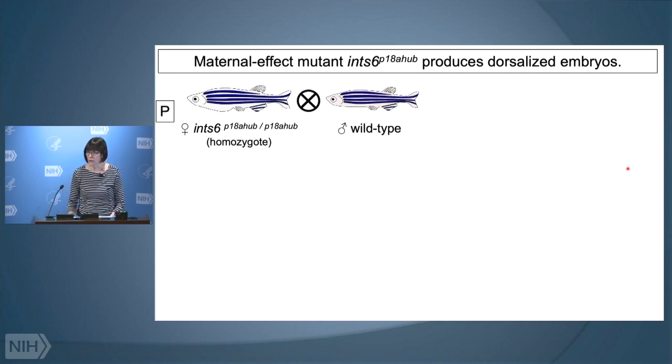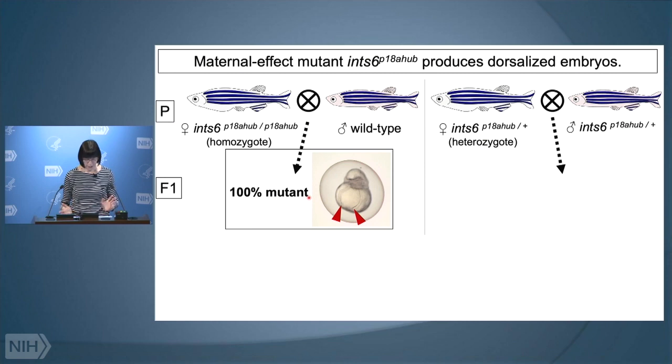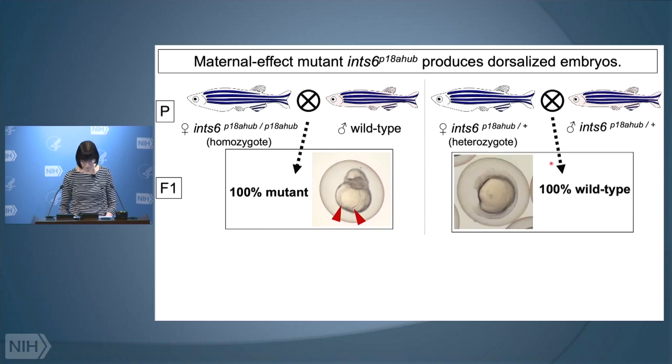So as I mentioned, this is a maternal effect gene, and what that means is that the homozygous female is mutant, and she's putting an important gene product in the egg that's required for the embryo to develop. So if you cross her to a wild-type male, she produces 100% mutant embryos. So they're all heterozygous genotypically, but they all have a mutant phenotype. And in contrast, if you cross two heterozygous INTA6 mutants to each other, all the embryos are completely wild-type. And you can raise the homozygous mutants to adults, and that's when you observe this maternal effect phenotype.